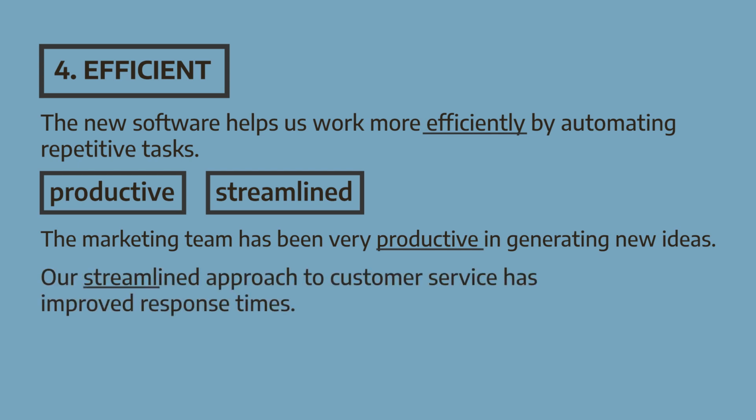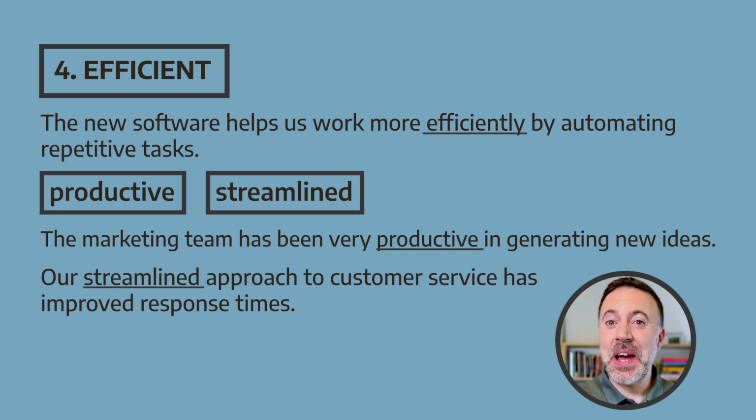Our streamlined approach to customer service has improved response times. These synonyms are very close in meaning, but productive focuses more on output. Streamlined and effective are more focused on an improved process. Having said that, they are often used interchangeably.